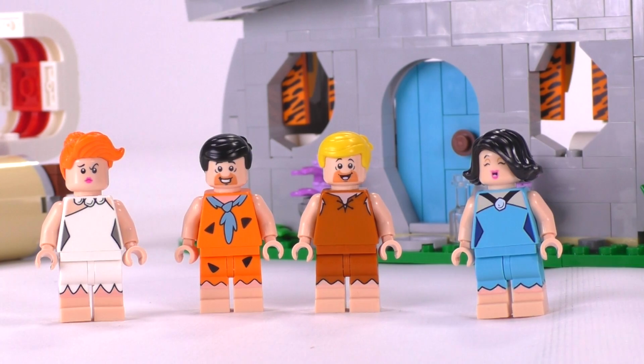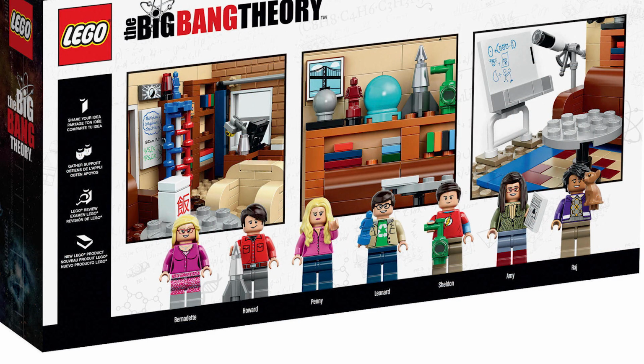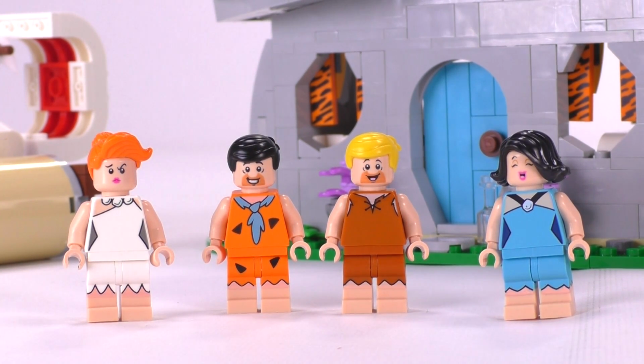Looking at sets like the Big Bang Theory with a bunch of minifigures, I think they could have easily made the whole pack of characters here in this one, unless they're planning another one, hopefully, but I guess not, because it's just a singular idea set. We never know. Ghostbusters was a theme that received more sets after the initial idea set, so who knows.